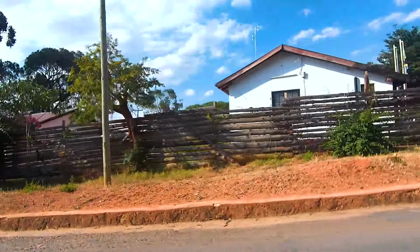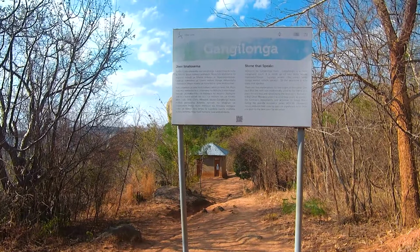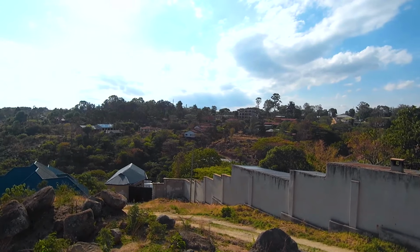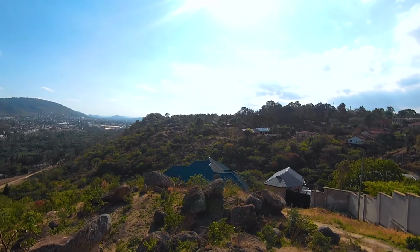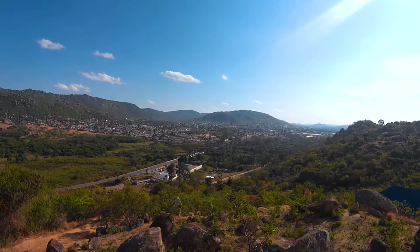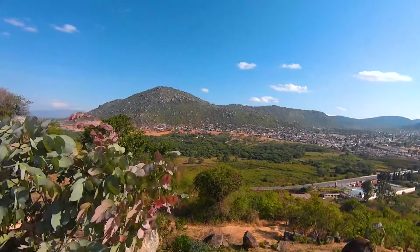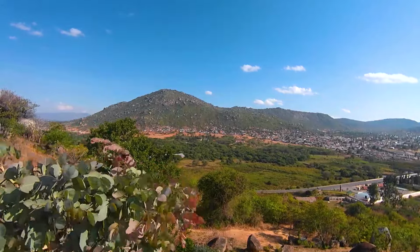In this neighborhood is where the famous Gangilonga stone is found. This is one of the tourist attractions in Iringa. Gangilonga is a Hehe word that means stone that speaks. The name of the neighborhood came from the presence of this stone here.